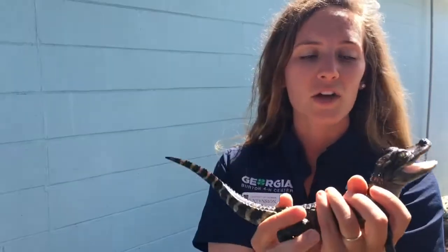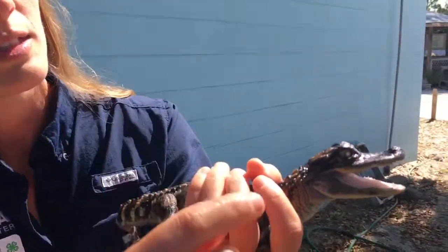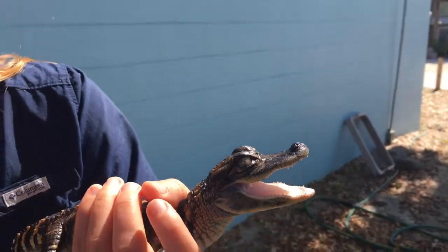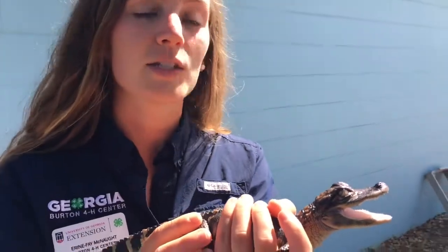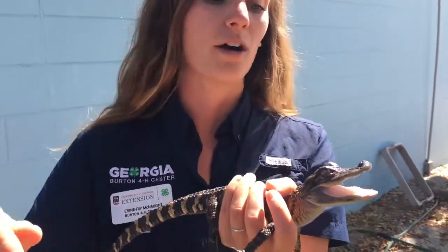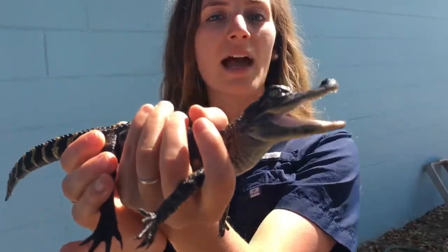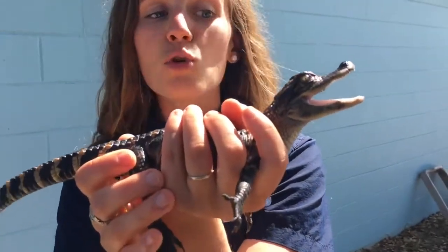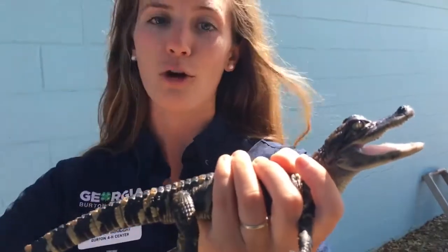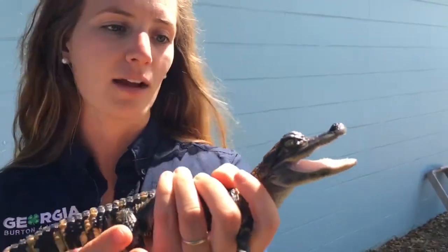American alligators also have some really cool features. If you look closely, you can see his eyes have what we call a second eyelid, and that's called a nictitating membrane. It acts like goggles underwater, helping him to see his prey underneath the water. You can see his beautiful teeth too. Alligators may go through over 2,000 teeth in their entire lifetime. They're constantly losing teeth and growing teeth throughout their life cycle.